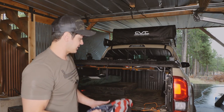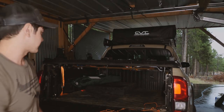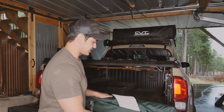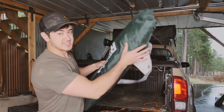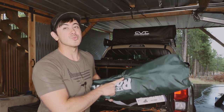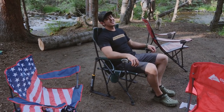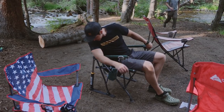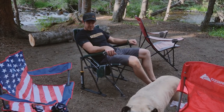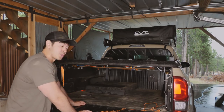And then I have a chair. This is an American flag chair, a cheap one that I just got at the grocery store actually. And this is a bigger, more expensive, really nice chair, also by GCI. So they're a company, they actually sent this out to me as well. It's a camping rocking chair that breaks down like this, uses some pistons. I'll show some footage here right now, but this was the first weekend I used it because I just got it, and really nice. Two of those products really make camping a lot more enjoyable. And the last little thing I have in here is actually just a cornhole set.